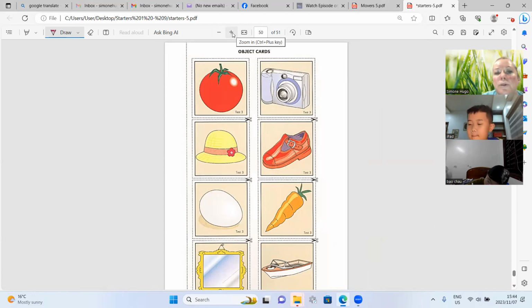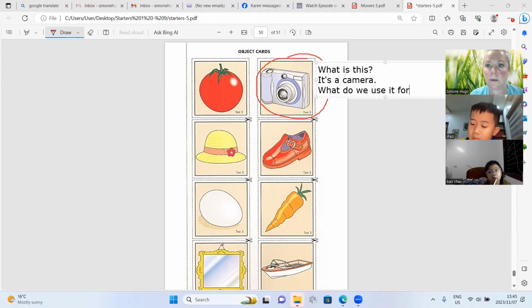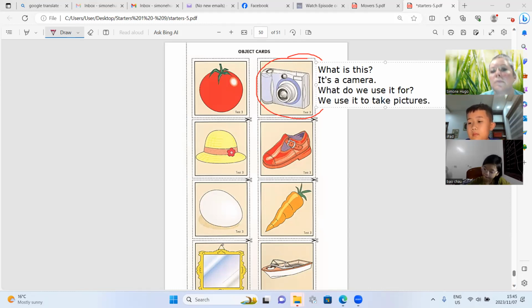Okay, Bao Chao. It is a camera. What do we use it for? We use it to take pictures.